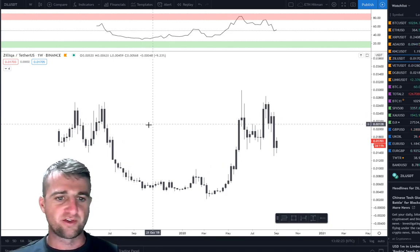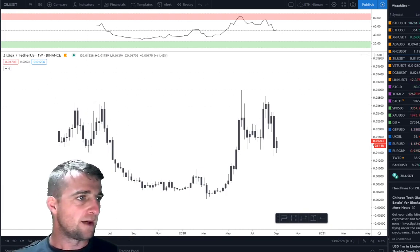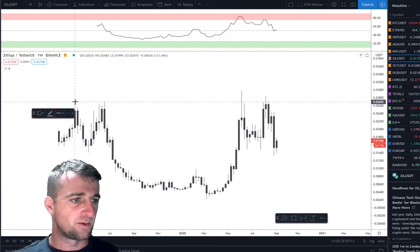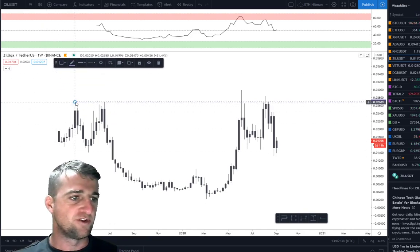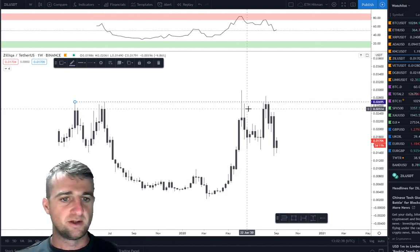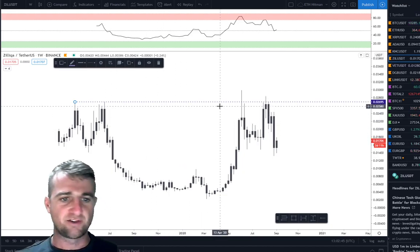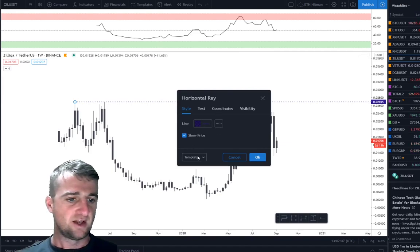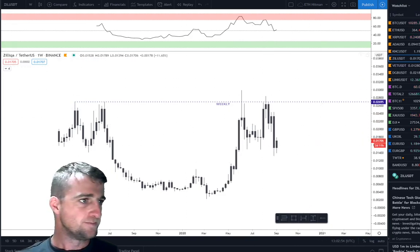What I want to first off start by doing is marking a couple of key areas of support and resistance. And we'll start in the weekly time frame. As you can see, we have one there. We actually rejected off this area several times. We came up and rejected there in April 19, we rejected there in June 19, we rejected there in August this year, and then we rejected there again a couple of weeks back in August. So that is a massive key level there, and it seems quite tough to break. We have wicked up above it a couple of times, but it has rejected ever since.